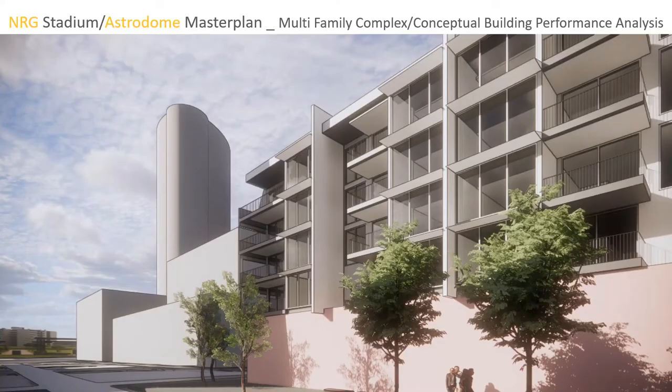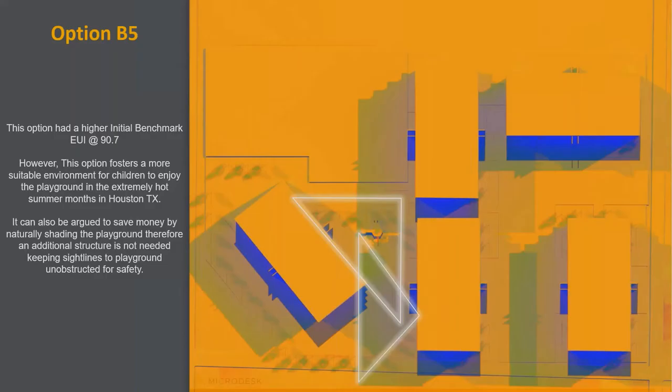All right, so I'll go ahead and introduce just quickly the NRG Stadium and Astrodome Master Plan. We went into this in part one. It's a multifamily complex, but now becoming more of a multi-use. This mass underneath is a space saver for our part three, where we're adding in some commercial aspects, and it's going to be some retail space below. So we're going ahead and trying to plan for that as well.